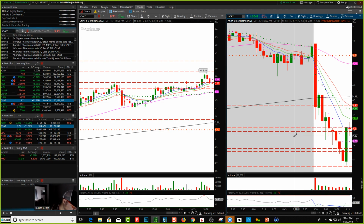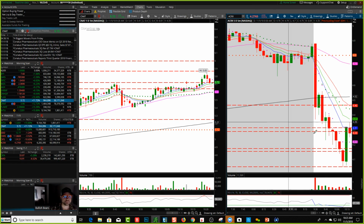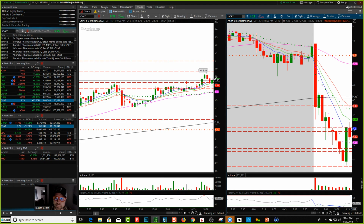Market again is red on the day. Dip buy down over here, back to the moving average lines, rejection, possibly going back down, right? What goes up at some point is going to come down, and what goes down usually might get a pop back up at times. Keep an eye on this one right now with CNAT.